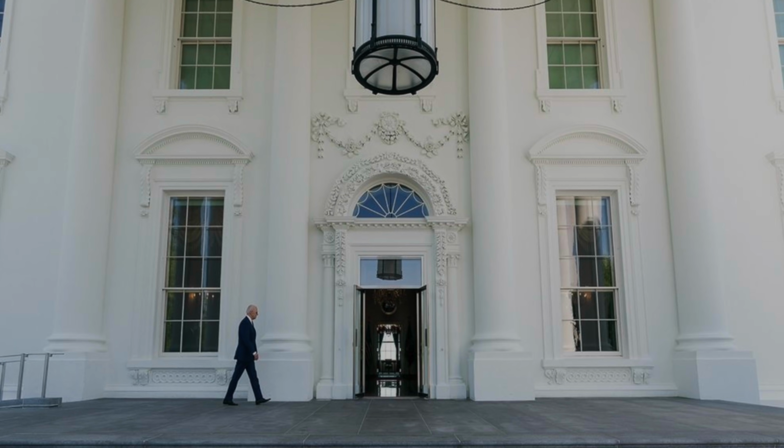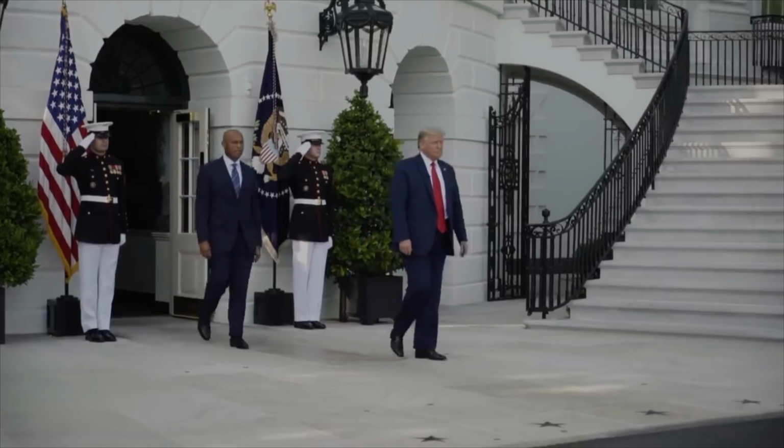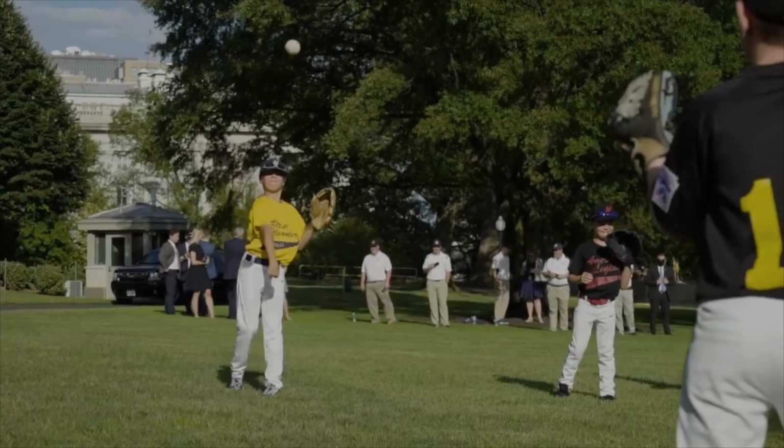Lawn. The President will come out, for example, like President Trump did, and it was opening day. He played pitch and catch with some of the kids that were on the South Lawn. The First Lady went out recently to plant a tree on the North Lawn. These little events happen. They go out on the south or north lawn.